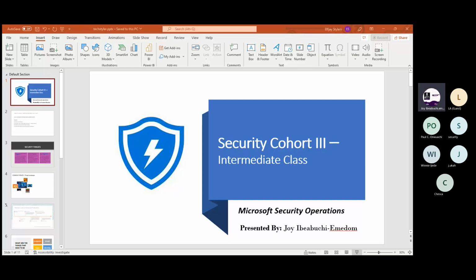In module one, we're going to look at mitigating threats using Microsoft 365 Defender, an overview and introduction, and we'll be introducing you to threat protection with Microsoft 365. We'll look at what security threats are, common threats, and we explain how the threat landscape is evolving and what are the things that must be protected.